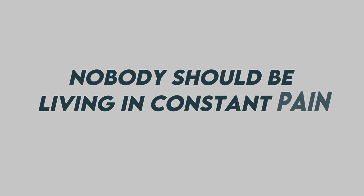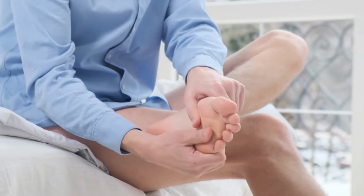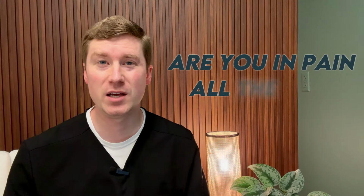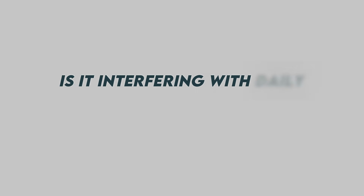But if someone is having pain throughout their entire day, that's a big problem. Nobody should be living in constant pain due to their painful bunion or hammer toe. So my first criteria to determine if someone is ready for bunion or hammer toe surgery is, are you in pain all the time?